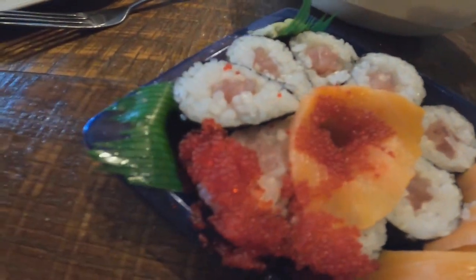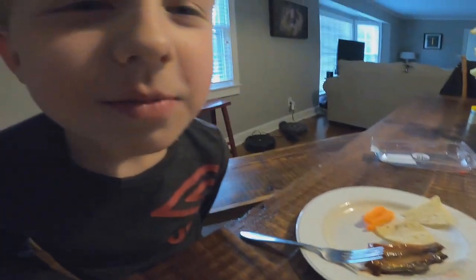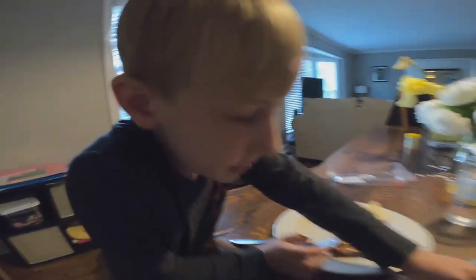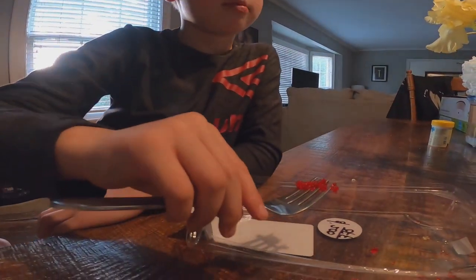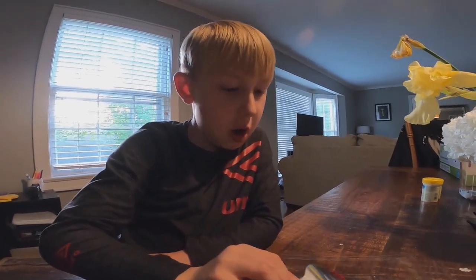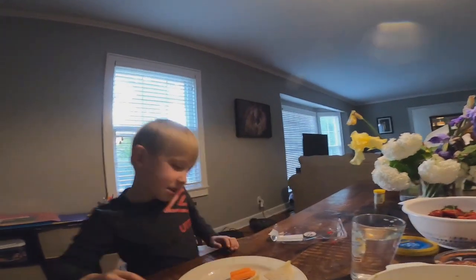Look at that caviar. And why don't you get some sushi? All right. Pretty good. Pretty good. People pay a lot of money for caviar. Don't pour it off. I'll eat it. Yeah. Little fish eggs. Yeah.